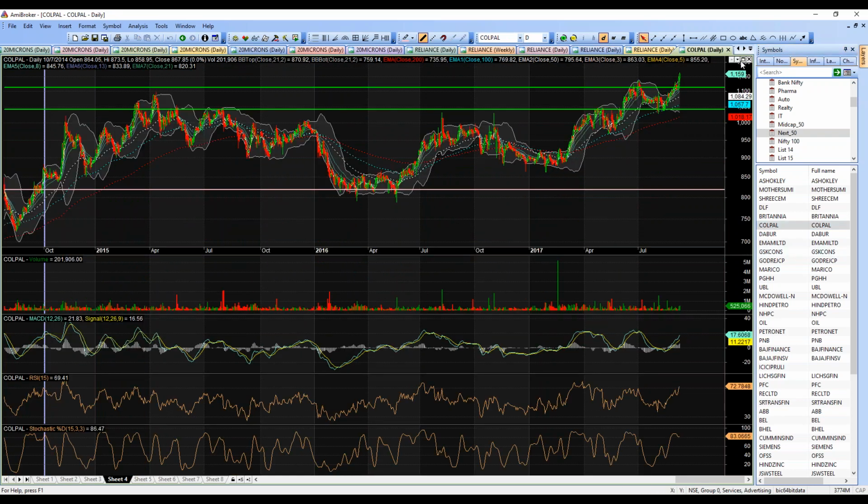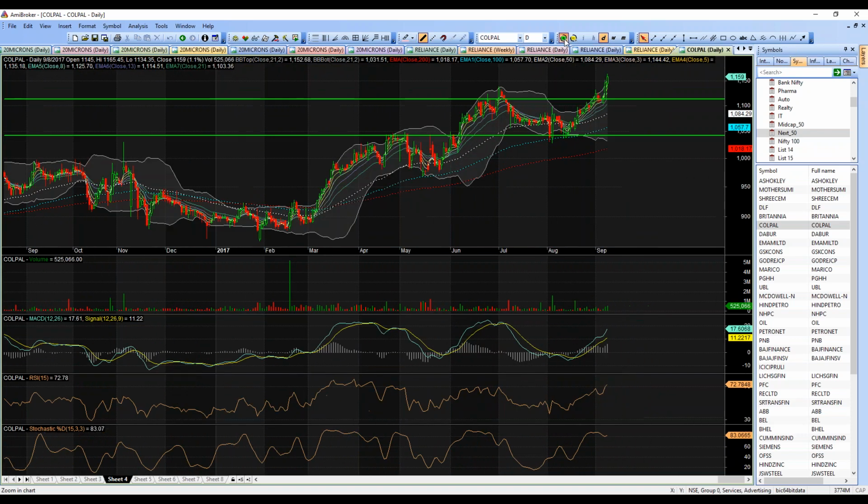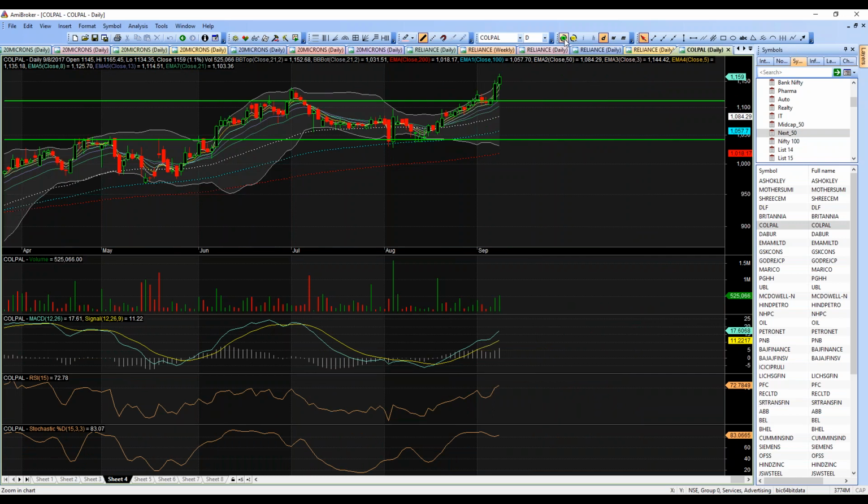It's been doing that the last 2 days. Nothing great in volume. Mostly looks like a technical breakout. Came back, tested that sort of 1,040 level, which was a 2-year support zone, and now it is at 1,150. So basically almost a 10% move. And I do believe that further upsides are possible. A trader can put a stop loss below 1,090.